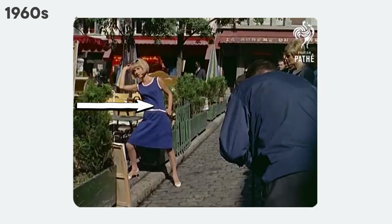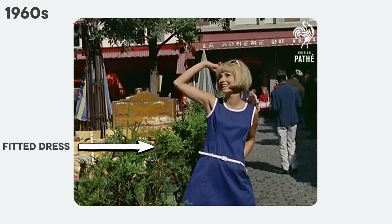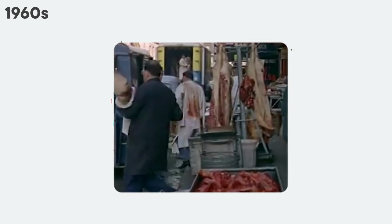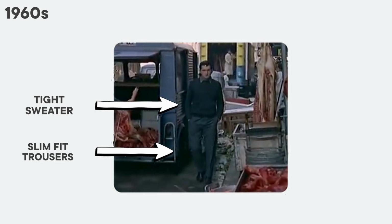Day by night. If you look at this lady here who's posing for a painting, you can see that everything is well fitted, pretty tight. And if you look at the bus conductor here, you can see that his suit is well tailored. And look at the man here next to the meat shop. He's wearing a very tight sweater and slim fit trousers.